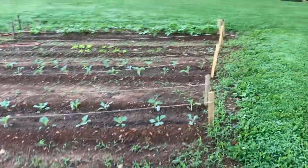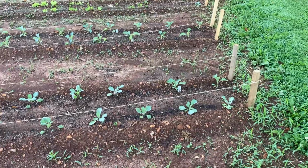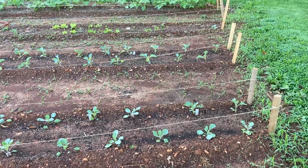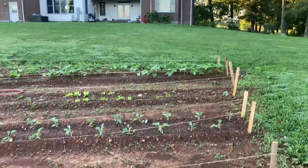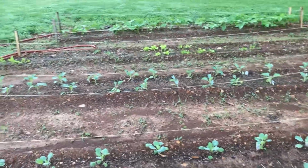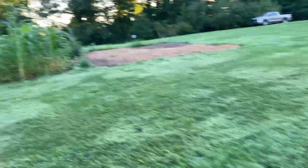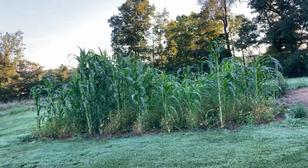Grass. And then this is my mom's mitt-lighter garden. I'm not sure what she's planted. Beans, beets, some other stuff. Have some corn growing.